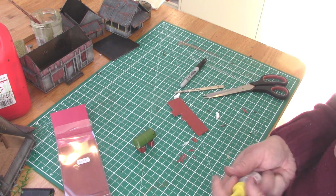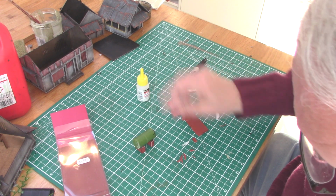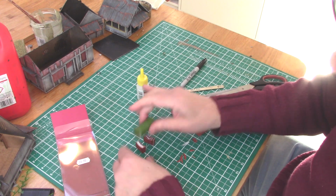What we'll do is we'll trim that up once that's completely dry, but we can see we've got our 2 brick piers there for our water tank, which will sit outside the larger of the houses. That'll tidy up neatly once we get it in place.